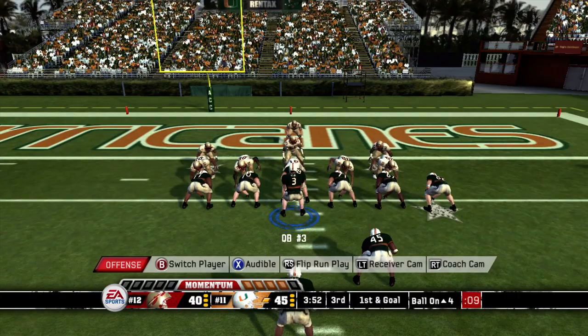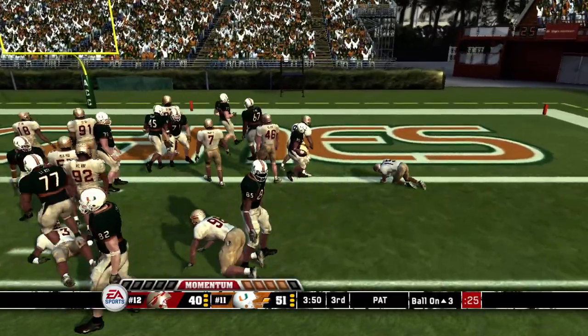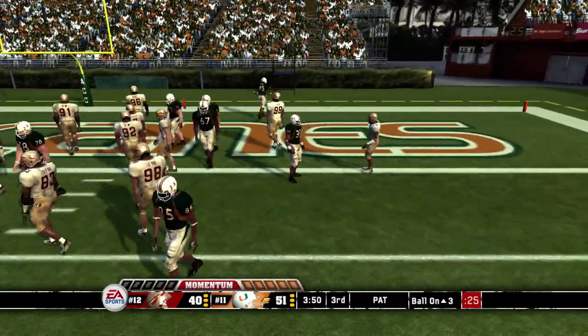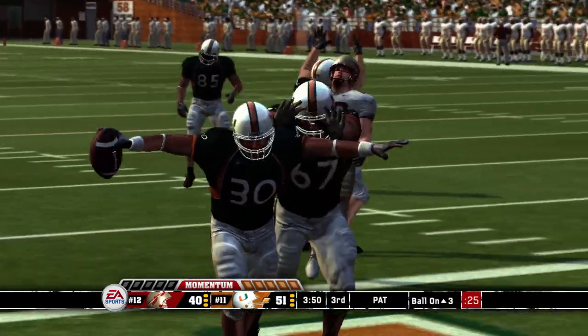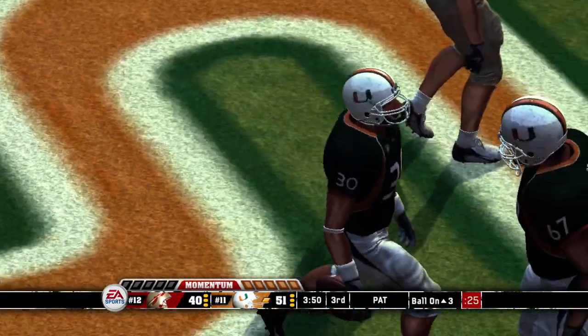They're crowding that line of scrimmage. They hand it off again. Sheds one tackle. Touchdown, Miami! So the halfback took it in for 6. Simple play call there by the offensive coordinator. Just give it to the back and let him find his way into the end zone.